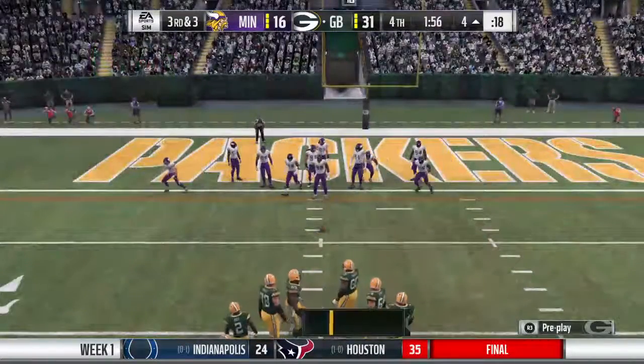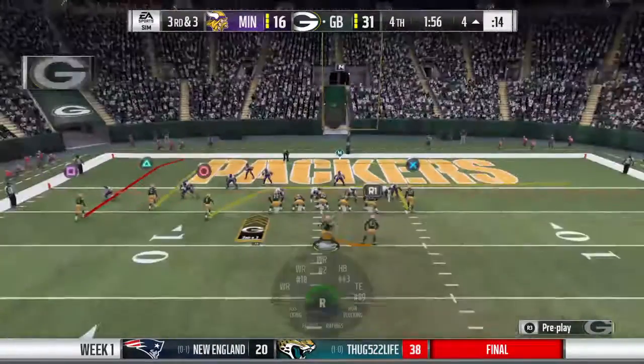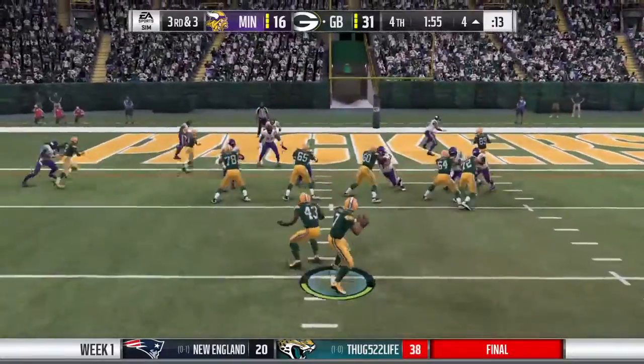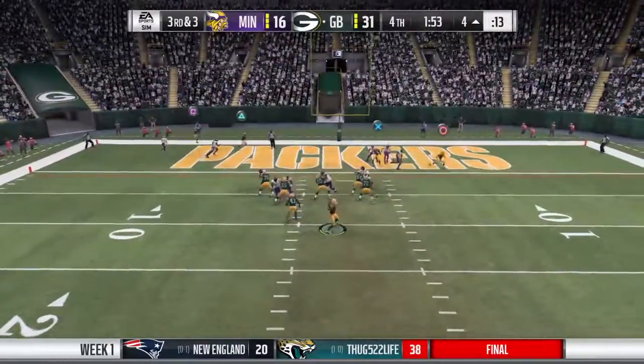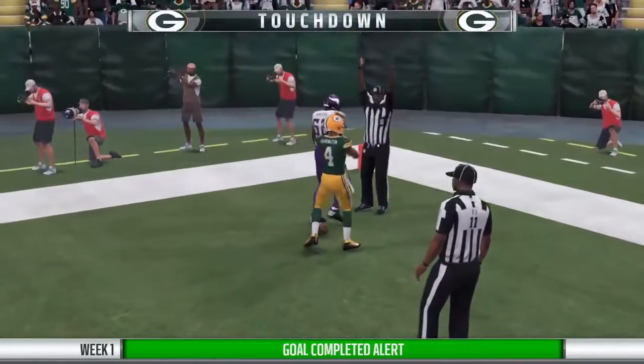In need of a conversion on third down. They had the big play to start the drive. Not much sense. Off the play fake. Barnes. Touchdown, Packers.